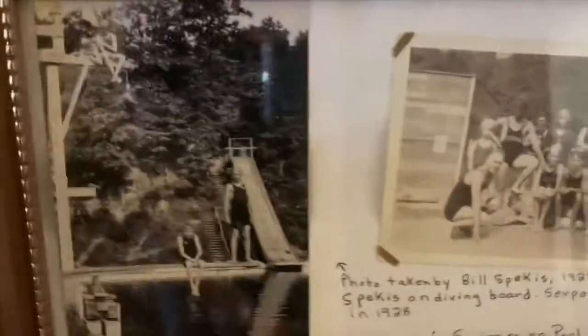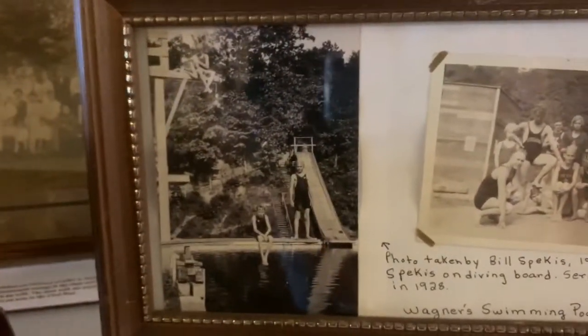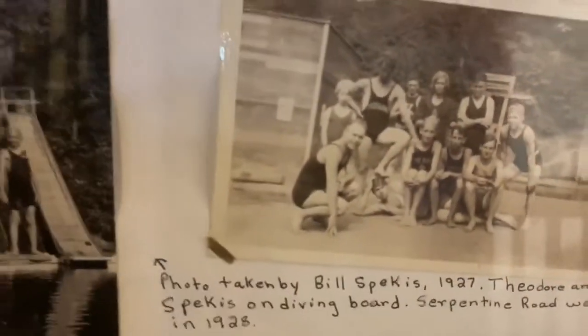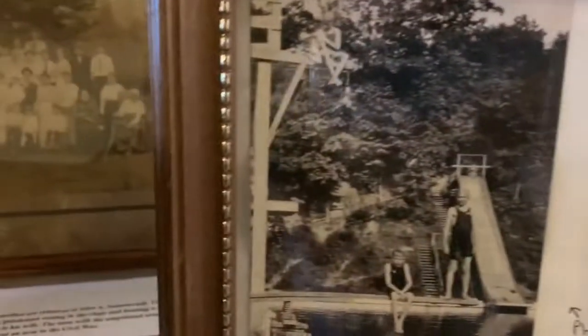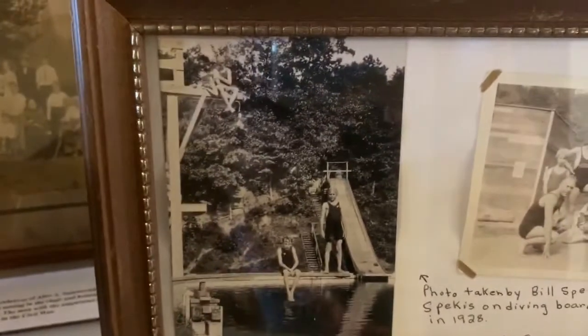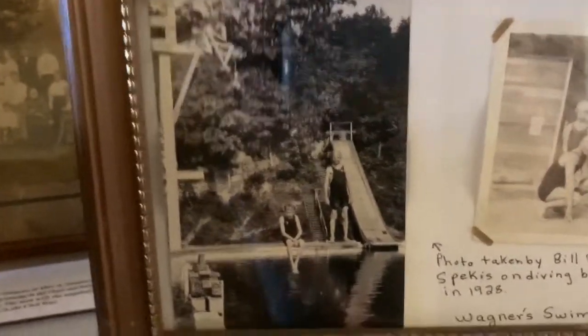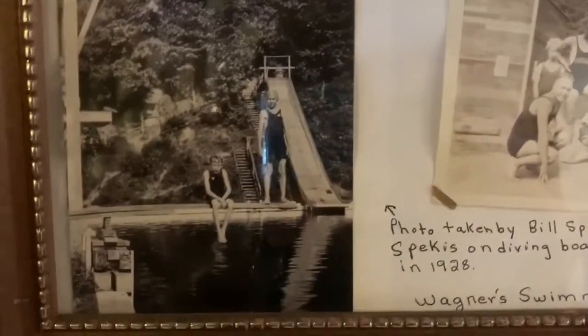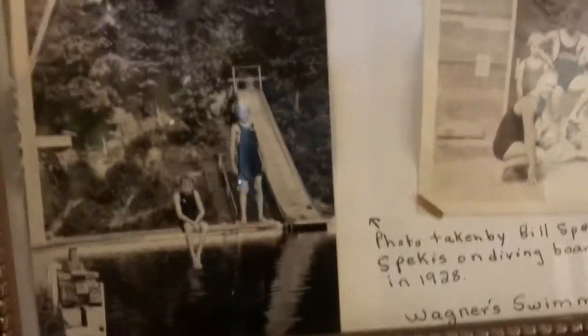This is Vandergrift Wagner Swimming Pool, which opened June the 8th, 1925. These are the lifeguards. This is the diving board, swimming, or the ladder. Here's Lincoln Avenue, North Vandergrift. As you can see, more little stores on the corner.